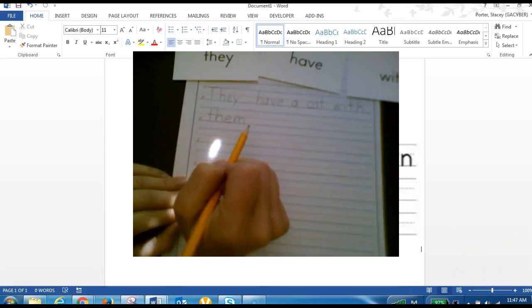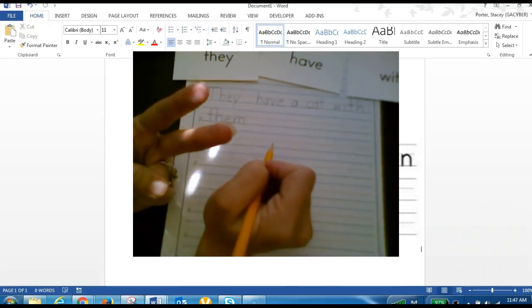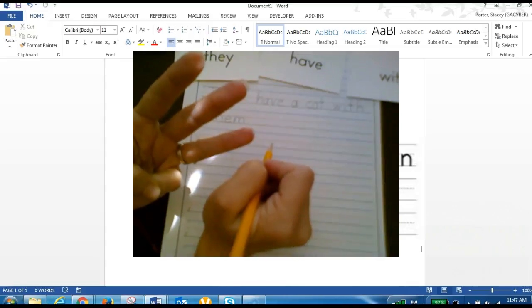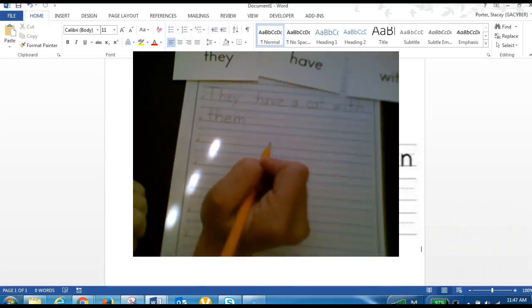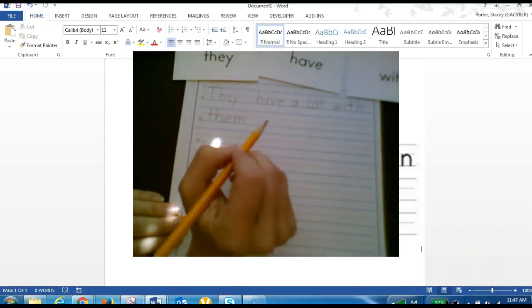Punctuation. Punctuation, meaning I need a period, a question mark, or an exclamation point, right? There are 3 different punctuations at the end of a sentence. So what would I put here?